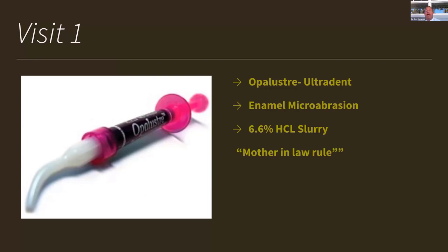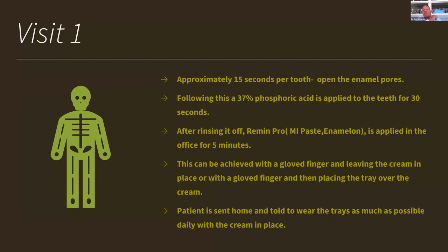Realize that this hydrochloric acid can be damaging and caustic to the tissue. So you want to use either liquid rubber dam, cotton rolls, or a rubber dam to protect the tissue. And I always say, follow what I call the mother-in-law rule. These are rules I used to give my mother-in-law when you use this product. Don't press too hard and don't stay too long, because if you do that, you're going to ruin teeth. So about 15 seconds per tooth, open the enamel pores.